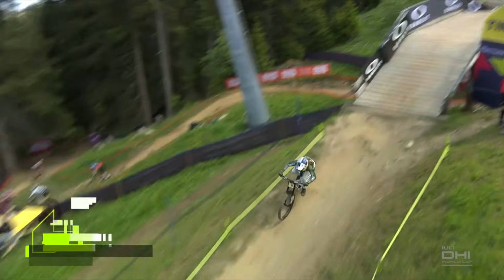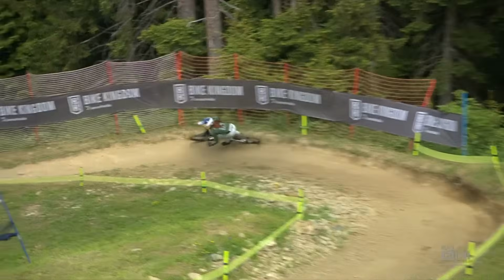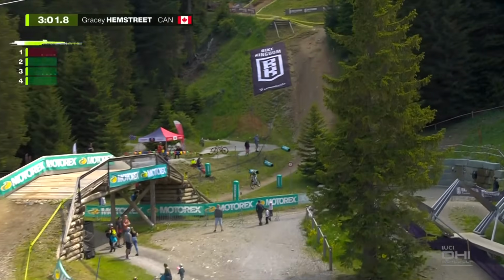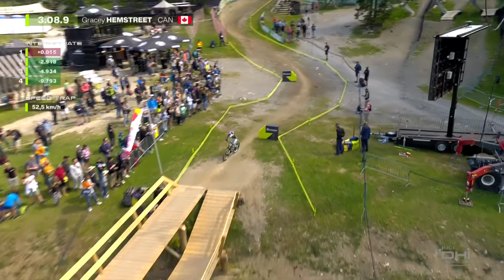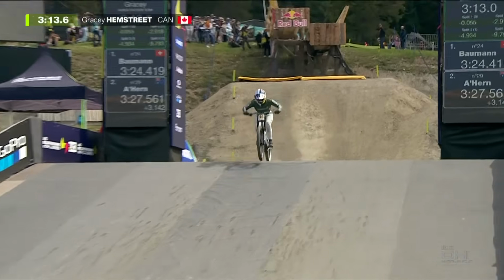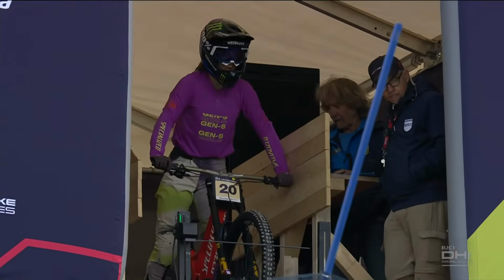Gracie Hemstreet then, one of Canada's big talents. So dominant in the junior ranks last season. Up into the elites for the first time. Hemstreet for Norco, clears the bridge, no problem. Off the big drop. She set the fastest time pre-season testing in Lourdes, and she's done the same today by 10 seconds. A 3:13.7 from Gracie Hemstreet.